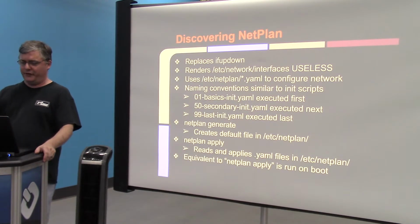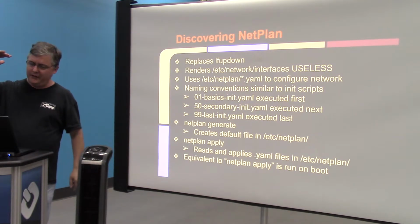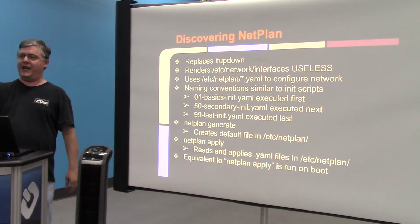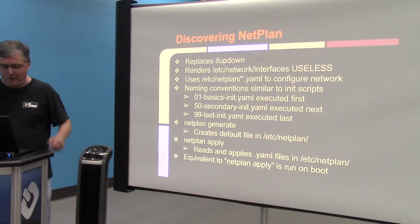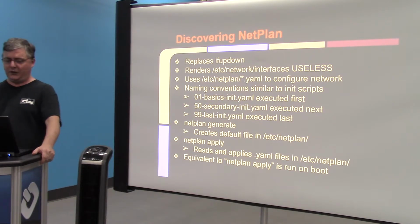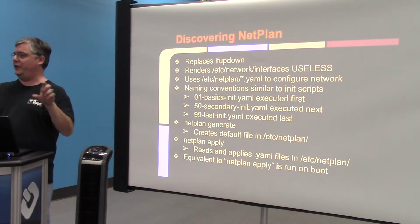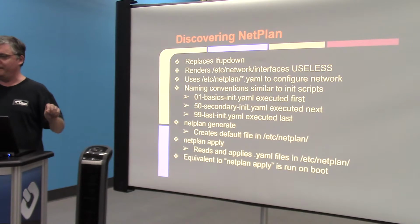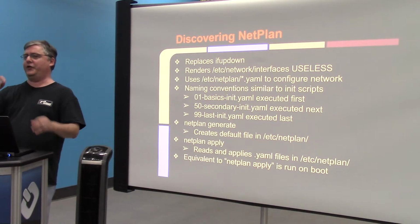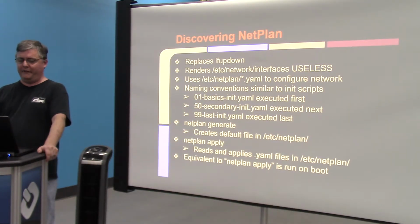The file naming conventions are similar to the old-school Linux scripts. 01-basic-init.yaml would be executed first. They're basically executed in numerical order, so it would execute 01 first, 50 next, and 99. If you threw a 10 in there, it would come right after the 01, etc. There's essentially only two commands that you need to know. Netplan generate creates a 50-net-config-file.yaml with just a basic configuration that you can go in and modify and fix up. And then netplan apply goes through and reads everything in that directory and executes it. Also on boot, the equivalent of a netplan apply happens as well.